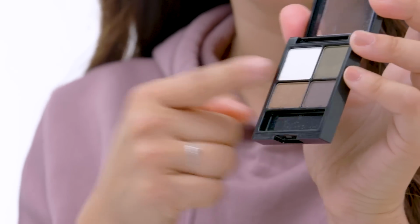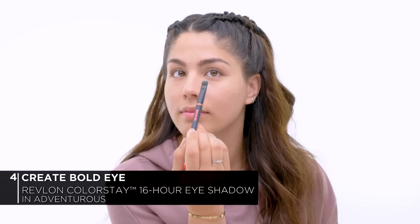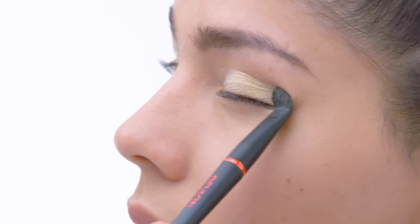So the first color I'm gonna use is this lightest color. I'm just gonna brush this all over my lid, and I'm gonna use the Revlon All Over Shadow Brush to apply it. I'm gonna concentrate mostly on the inner corner because I'm gonna create a lot of dimension with the other colors in here.